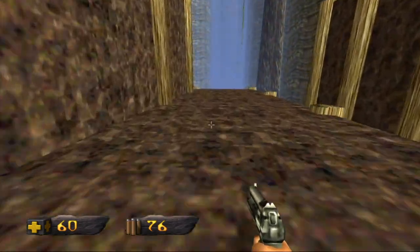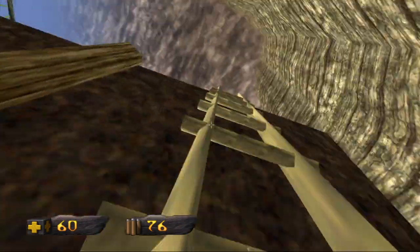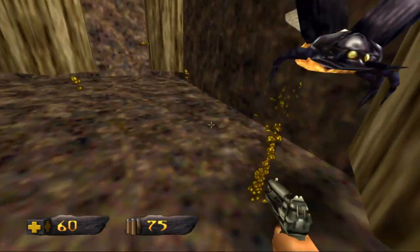Seriously though, as soon as I can get a save, I'm out of here. Oh, there's a portal. It opened up. But we're gonna go jump down in this pit and see what happens. Whee! Motherfucker!